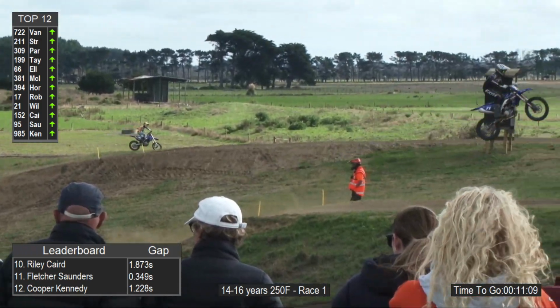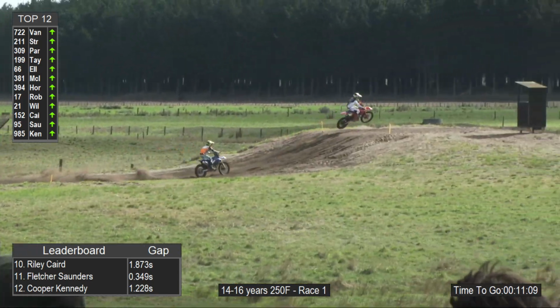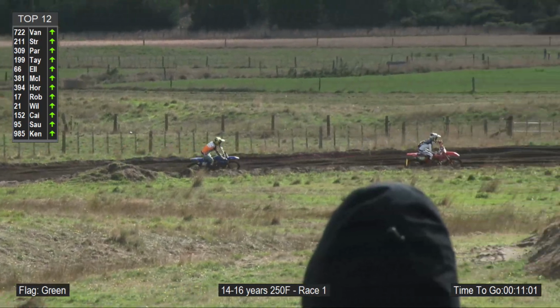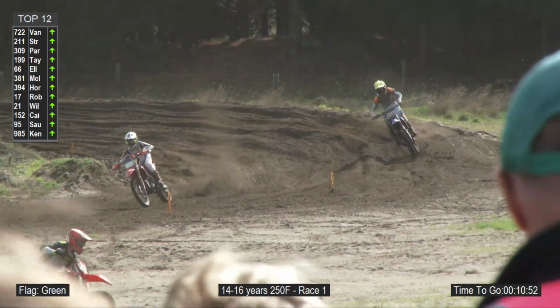So well done, Caden Strode, out of Australia on the CRF 250, giving Honda a 1-2 out there at the moment. So 14 to 15, 250 racing. And in all honesty, Ollie Corbin, he's another one well back in the field. Wow, so a few of them that are caught up there.